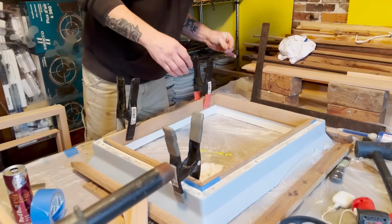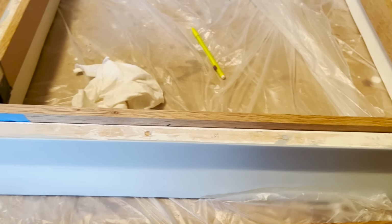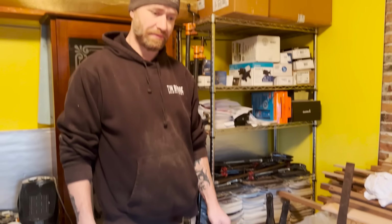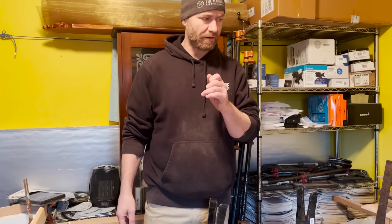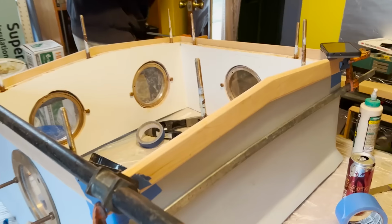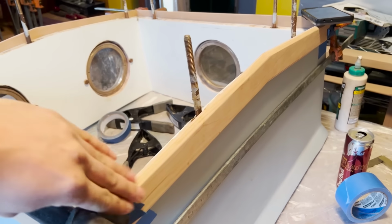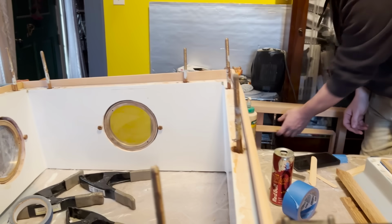Is that cherry? This is oak. That's oak. Yeah, this is for the hatch. We made it out of oak because he's going to have ropes and chains and stuff like that coming in and out of this hatchway. So that's why it's got to be a little bit harder. Although I am making the surround for it. It's going to go over it out of cherry. That just looks so good. Yeah, that came out nice. I press the piece that goes inside.